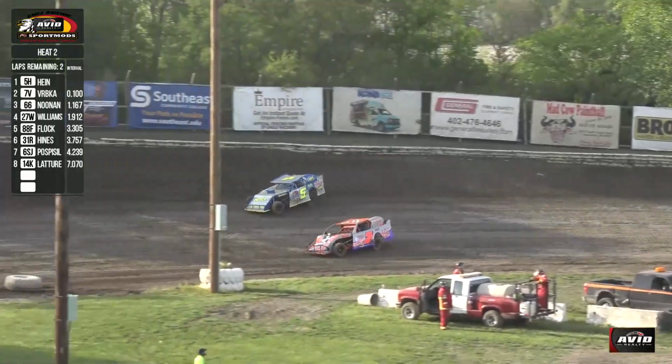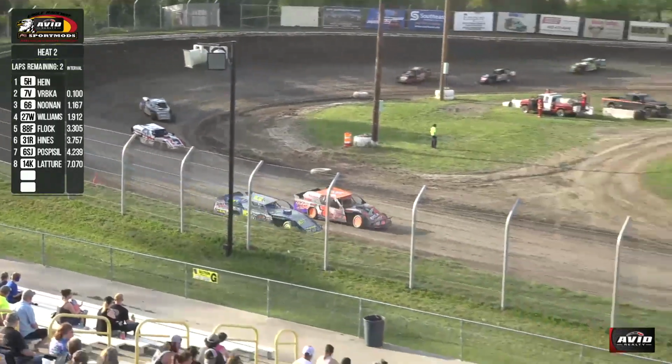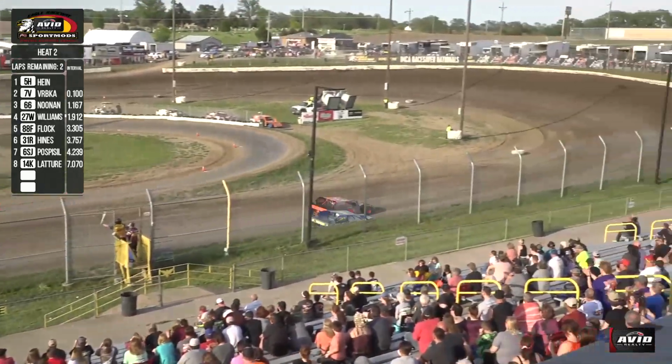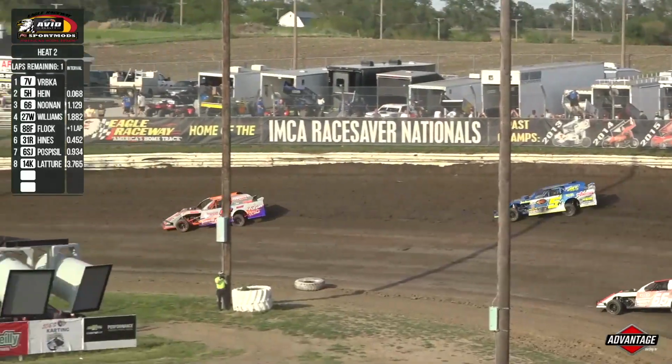They'll come to the white flag. Verbka tries it one more time, but Hines has been too strong so far. You've got a new leader with 1 to go. Verbka with a slide job going through 1 and 2.